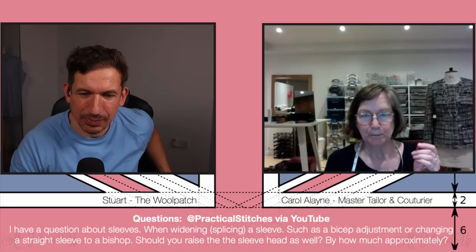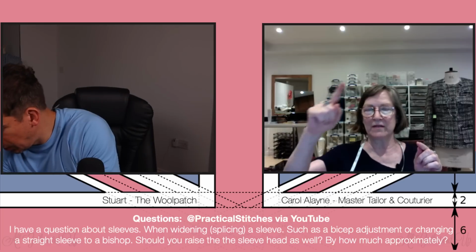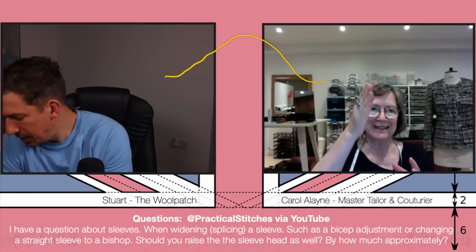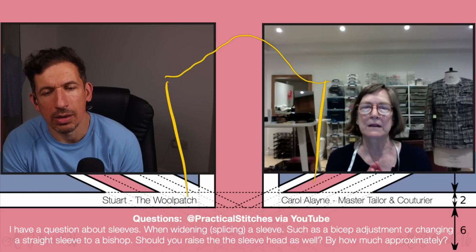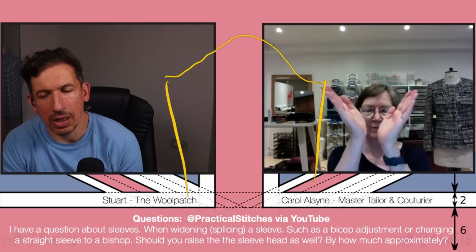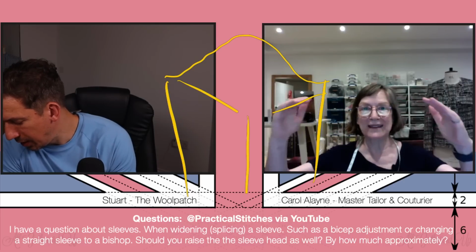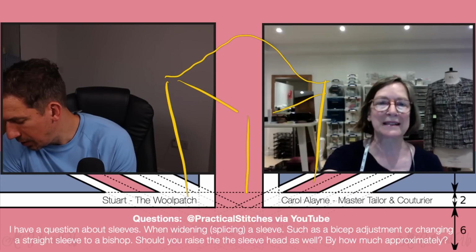Well, if you're going to keep the same upper edge of your sleeve, but you just want a bit more room in the bicep, you can cut through your pattern. There's a couple different techniques. One is you cut a V shape from pitch to pitch, well, roughly pitch to pitch, and then down the center of the sleeve, and then you can open it up, and that does flatten the crown. That's the basis of the technique.